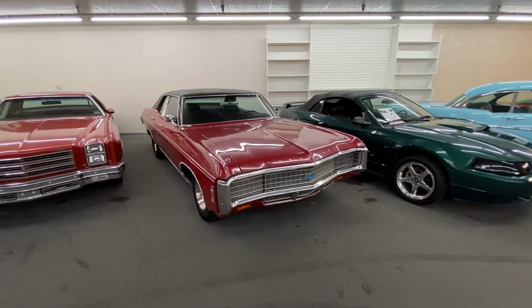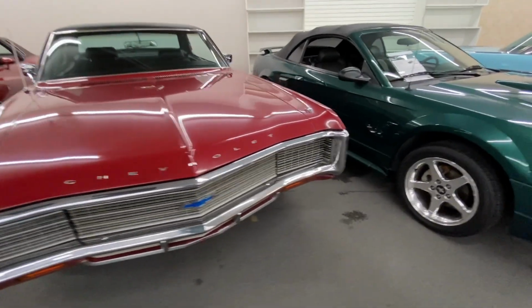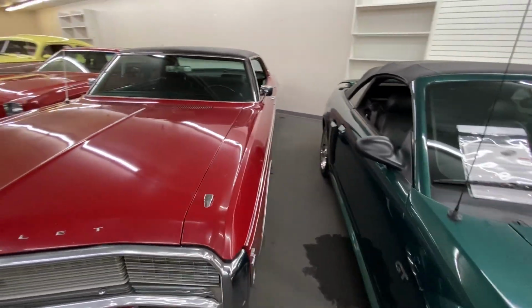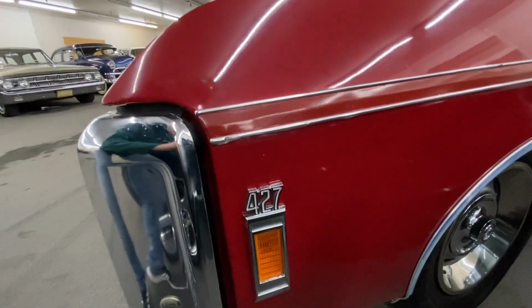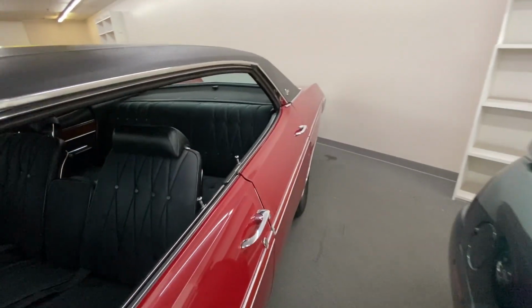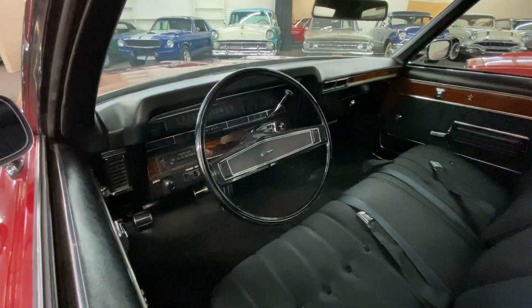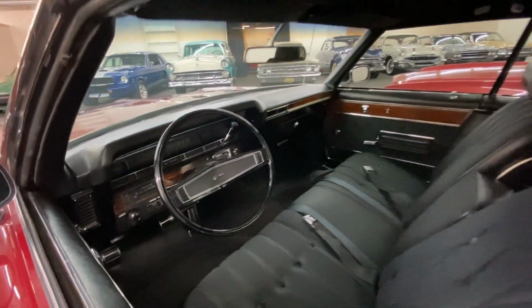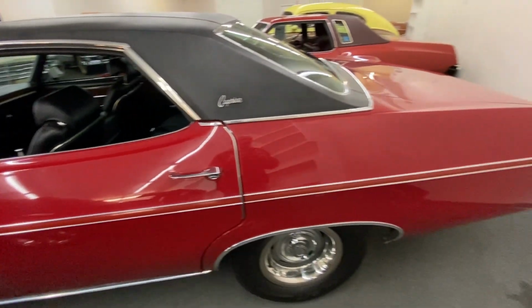Now, this is one I did not mind the price on. This is a 1969 Chevy Caprice sports sedan in beautiful red. It's got a 427 and it's a four-door. It's a super highly optioned car and it's a sports sedan, so it's missing the B pillar. This thing was just super cool. With the hidden headlights too, absolutely mean car.